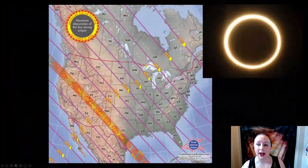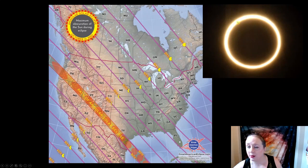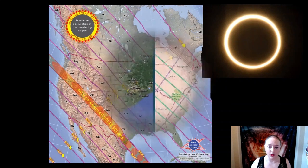So here I've got a map of the annular eclipse. This is a photo of an annular eclipse, so just to remind you, you can still see the edge of the sun. So the special eclipse glasses are really important. And again, you get to see a partial on the way, and the whole of the US gets to see a partial. So let's say you're up where I used to live in Missouri, you're going to get to see a 60% partial eclipse. But where we are, we're going to get to see a complete annular eclipse.